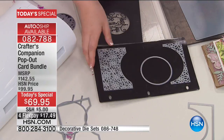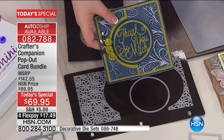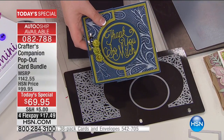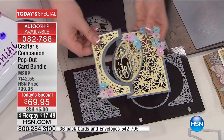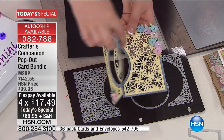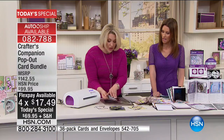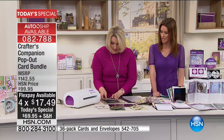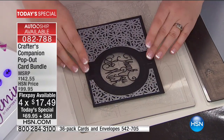So this is when we're progressing on. So you've seen me do the basic. You've seen me do cutting in one of the sentiments. Now I'm going to show you how to cut in not only the sentiment, but how to cut all of this level of detail around the edge. So these are what we call the cut-in additional detail dies. So you're just going to be adding these onto the two side panels.